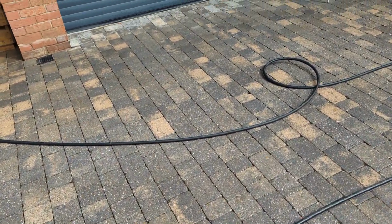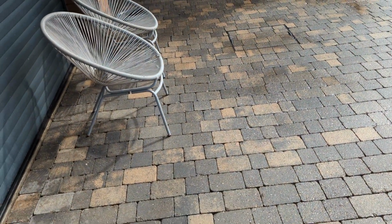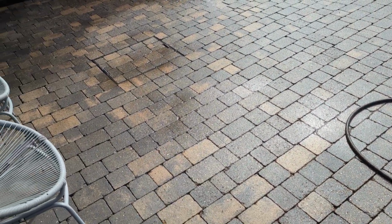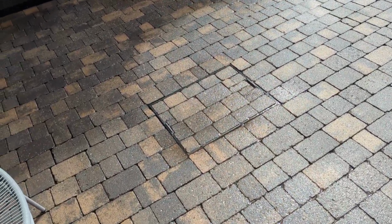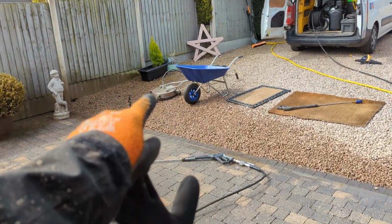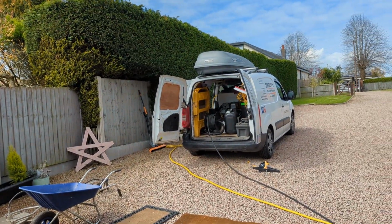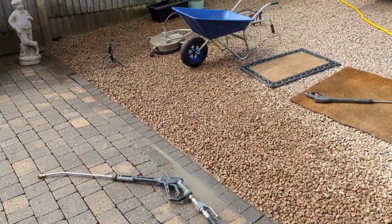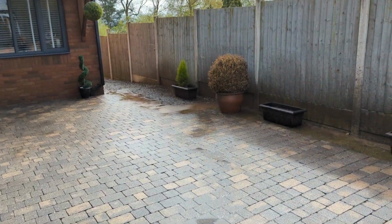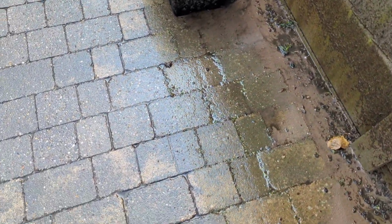So I noticed when I did the first pass with the surface cleaner on this area, it was leaving behind some moss between the joints, which is really annoying. I sort of expected it because I've tried it before. It'd be lovely to be able to use the surface cleaner on this whole area and then just rinse it down afterwards, but with my flow rate on the machine it's not really possible. So I've had to do this whole area with a turbo, and I'll do the same for the rest of it as well. Nice little difference there, isn't there?